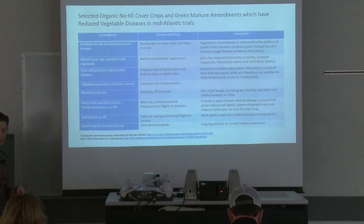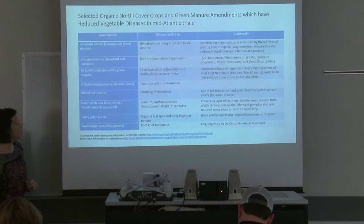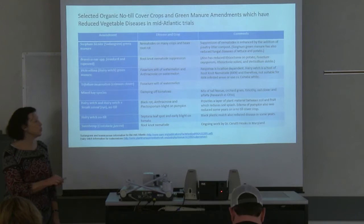Edema is, I don't know how many of you are pumpkin growers, but edema is like a little sort of bubbling that happens on the surface of the pumpkin fruit sometimes. And we actually have seen a reduction in that sometimes on the cover crop, although I had a grower tell me once that he thought it was worse in his cover crop, so maybe not rely on that.